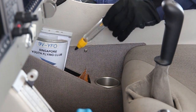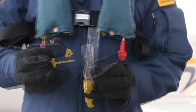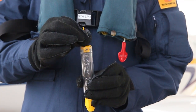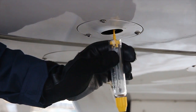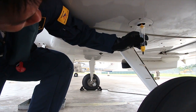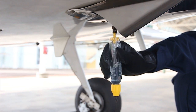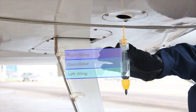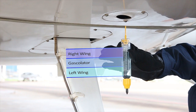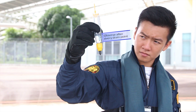Retrieve the fuel drainer from the cockpit. Attach the nozzle in the upright position and drain fuel from the fuel drain points located under each wing near the main landing gear and the gascolator located underneath the fuselage. Drain the fuel into the drainer to 1/3 of the total volume from each drain point, and after each point, hold it at eye level against a clear background.